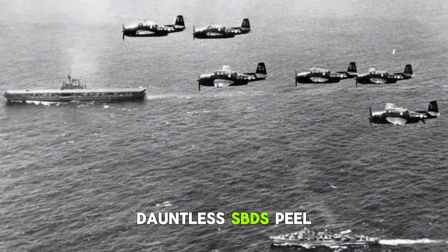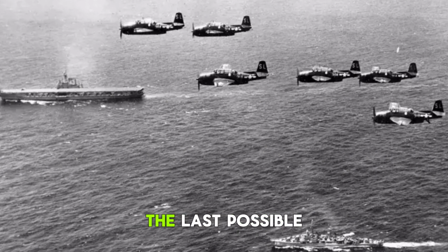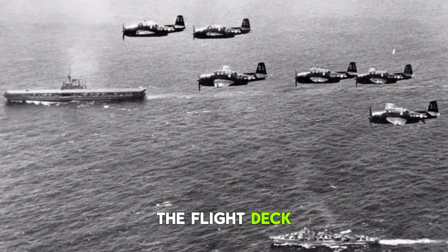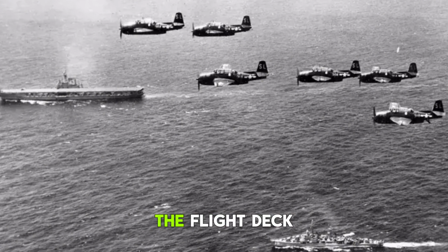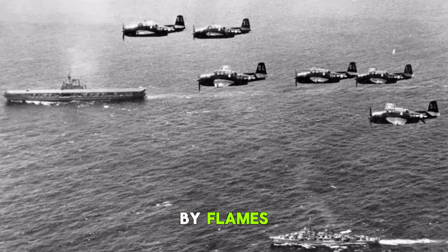Dauntless SBDs peel off one by one, screaming down at 70-degree angles, releasing their 1,000-pound bombs at the last possible moment. The first bomb hits Shōhō on the flight deck, exploding among aircraft being prepared for launch. Fires erupt. Then more bombs hit. The flight deck buckles. Aircraft are blown overboard or consumed by flames.